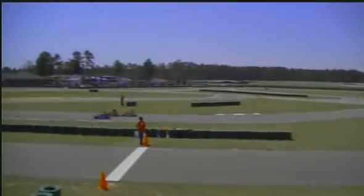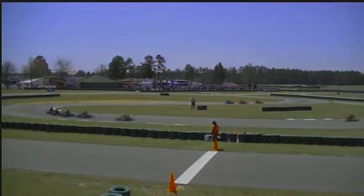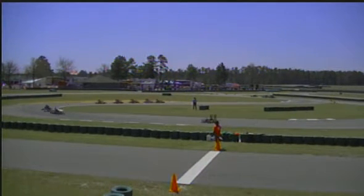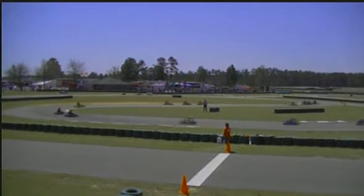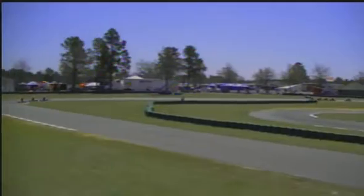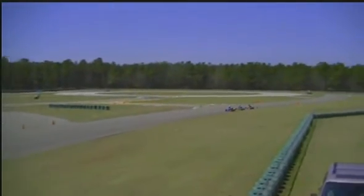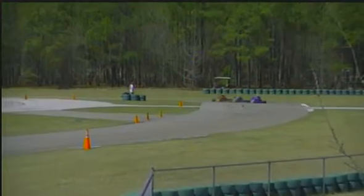Malukas moved up a little bit. Ganji looks to the inside as they come through 14. Now Malukas to the inside in turn number 14 takes that spot away. Your new leader is going to be David Malukas. Has gone from 3rd to the lead in about 6 laps. So at the line, David Malukas leads the way over Anthony Ganji Jr. and Zach Holden, as they hold steady with 1 lap to go.